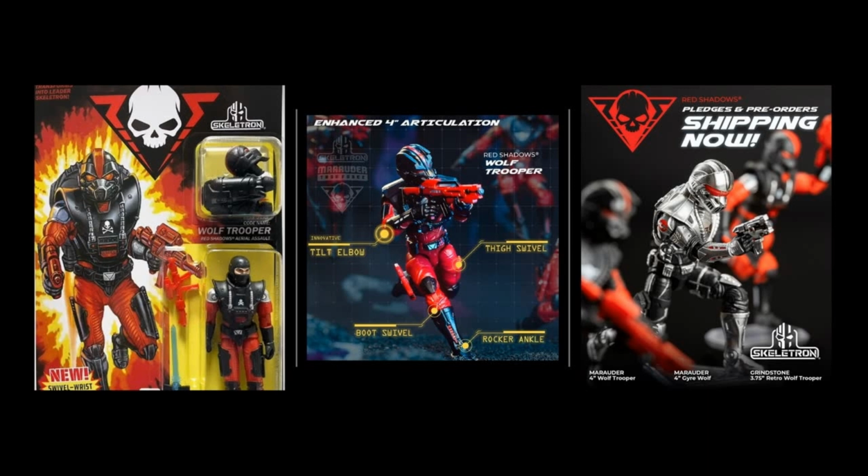Dave Proctor created some new articulation for these 4-inch figures, which will be used for the 6-inch figures as well. So I think, overall, if you're an O-ring collector, a modern style collector, or a 6-inch collector, Skeletron has threaded that needle that I didn't think was possible in the collecting community by actually satisfying 3 different scale collectors. So congratulations again to our friends over at Skeletron for everything they've done.